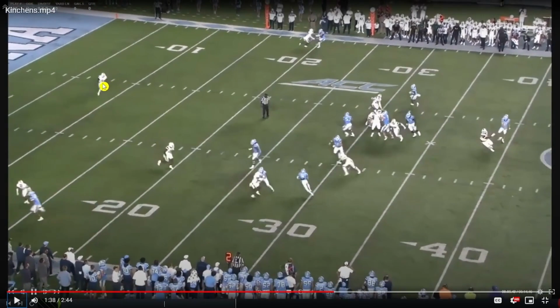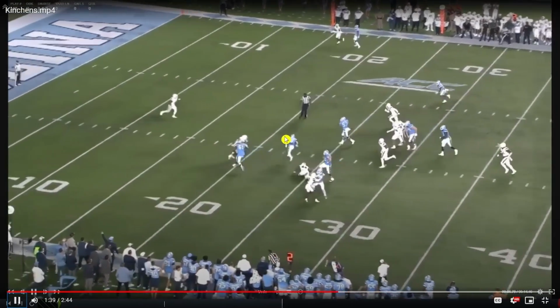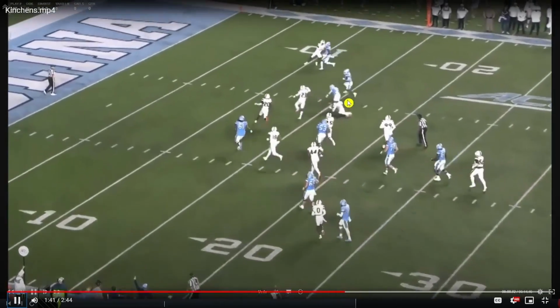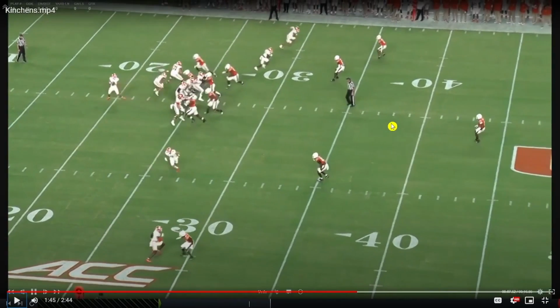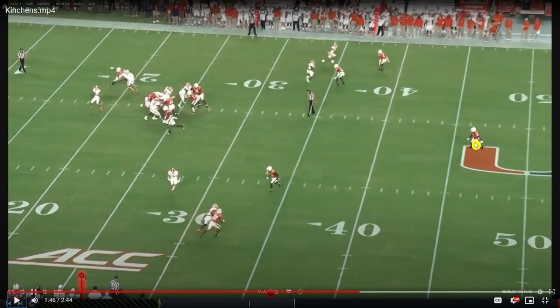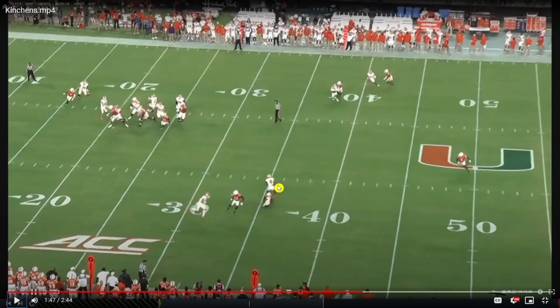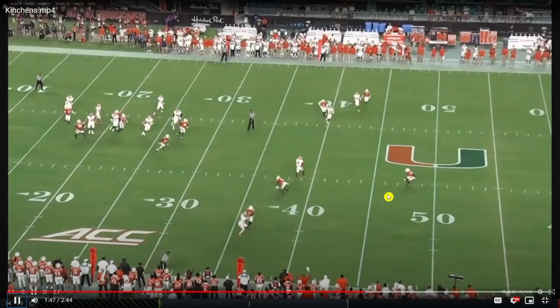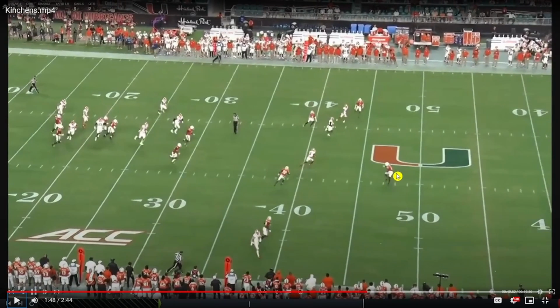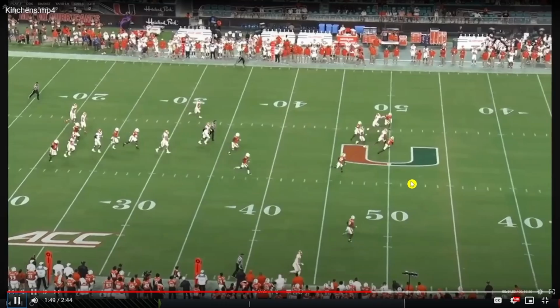Kinchens is here playing, again, basically single high. In space, got to have a tackle. Yep, we'll make that one, no problem. Okay, so a few other things with Kinchens here that I think are notable. This one, we're single high, right? In-breaker wins. Just got to be careful with the angle here. Got a little too far out of the middle of the field on this one, but does a good job recovering, right?